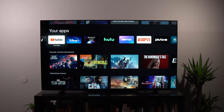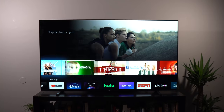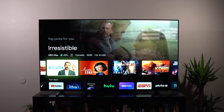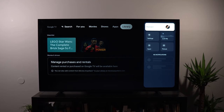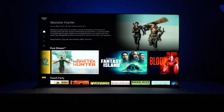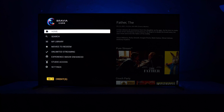Sony is using the new Google TV OS, which is similar to the Android OS of past, just with more sections recommending content based on viewing habits and apps used. I was fine with the Android TV, and I'm fine with Google TV. Both Sony OLEDs come with free rentals on the new Bravia Core app, which has a solid Sony movie collection.